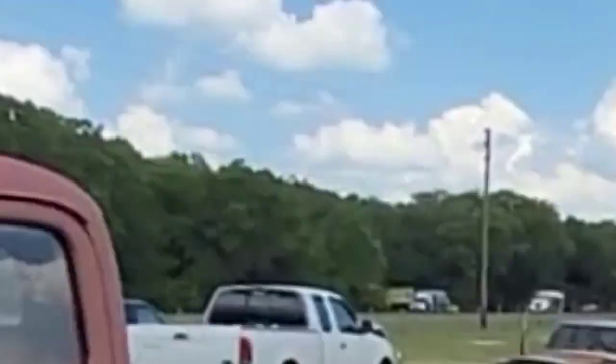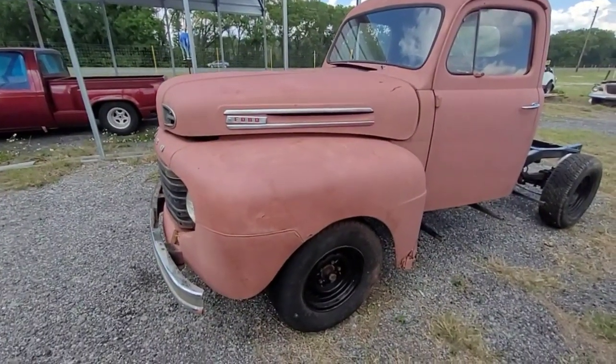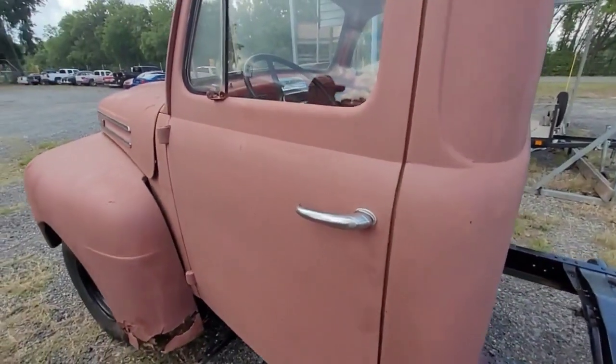BR549. See, you got to be a certain age to know what that means. Yeah. Junior Samples, man. You said you just yanked the flatty out of this? Yep. I absolutely love these trucks, man. And this one's pretty decent.